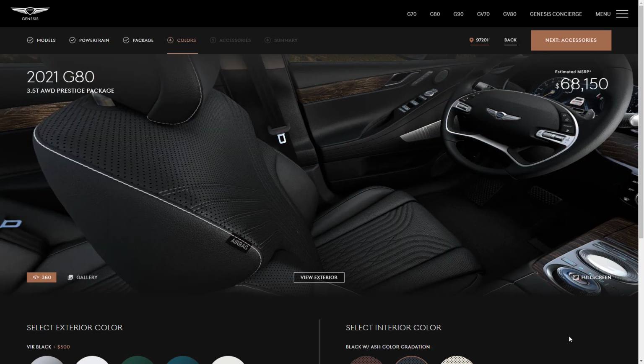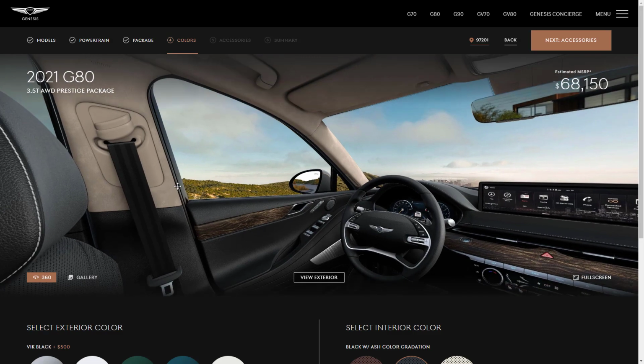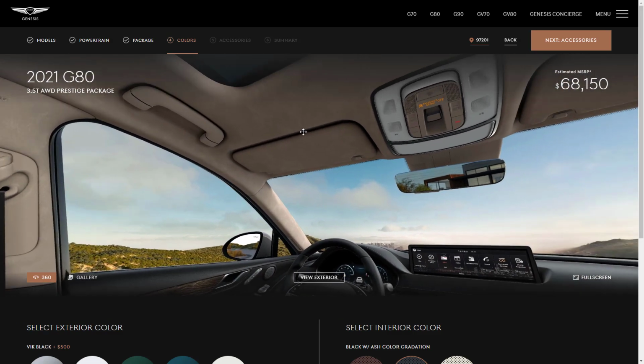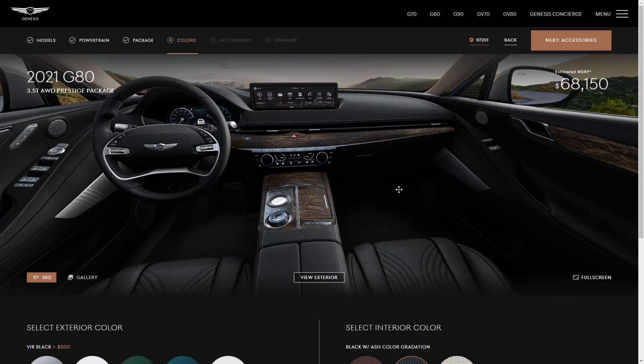Yeah, that looks good. And as we can see, we've got that white contrast stitching also on the seats. And I also like how the steering wheel is no longer two-tone. I wasn't really a fan of the two-tone steering wheel. And so now we've got an all-black steering wheel. That looks good. Leather-wrapped steering wheel. I like the ash color gradation for your wood trim. You get a light headliner, suede, well, it's not Alcantara, it's a micro suede headliner, and that looks pretty good.